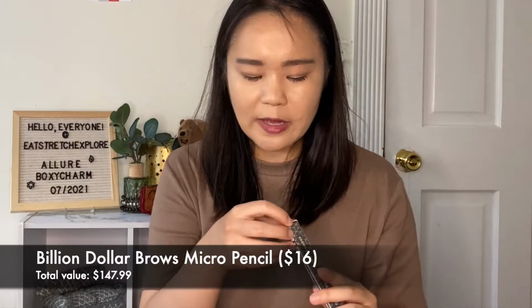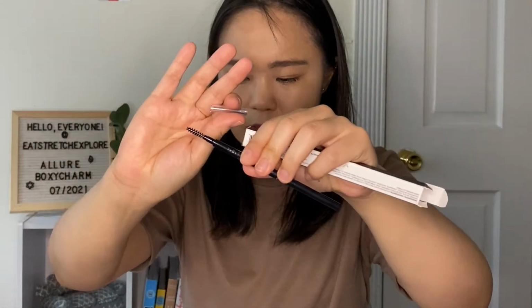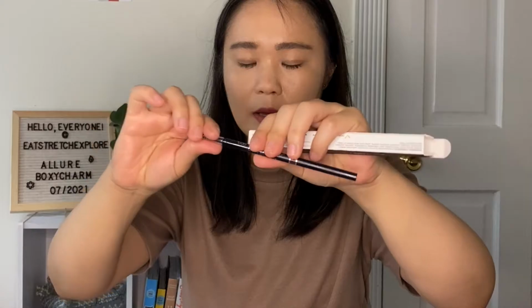So the problem that I had with this is that it's in the color taupe, which is like my shirt color, which is not my eyebrow color, obviously. So I just don't know if I'm going to be able to use it, because I did do a swatch in my other video, but it was very light. It was going to cause my eyebrows to look very not the right color. It does have a spoolie on one end, so you can see it here. And then it also has the micro pencil here, and it is very fine. But it's just like not a great color.